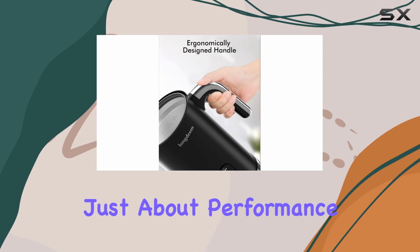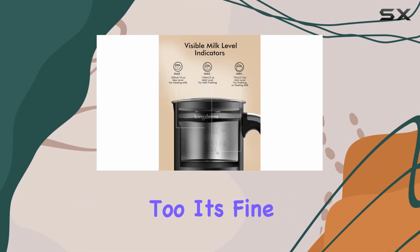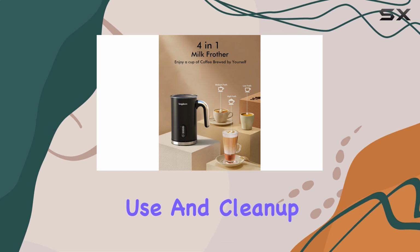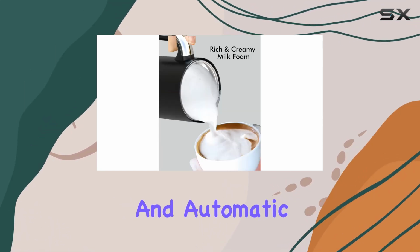But it's not just about performance. The Longdeem Frother is stylish and durable too. Its fine stainless steel body exudes quality, while the ergonomic handle ensures comfort during use. And cleanup is a breeze thanks to the scratch-resistant, non-stick interior and automatic shut-off feature.